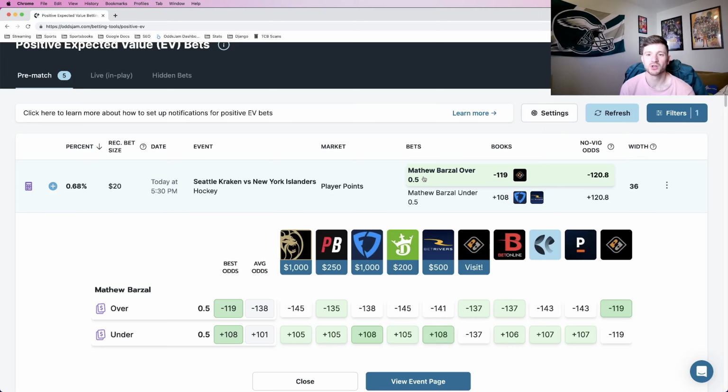When you're finding player props on PrizePicks, and this is going to sound obvious, but you're literally looking for player props that are likely to hit, that have a win percentage of roughly 55% and higher, like 54.5% and higher. The reason why is all because of the payout structure and how PrizePicks works.